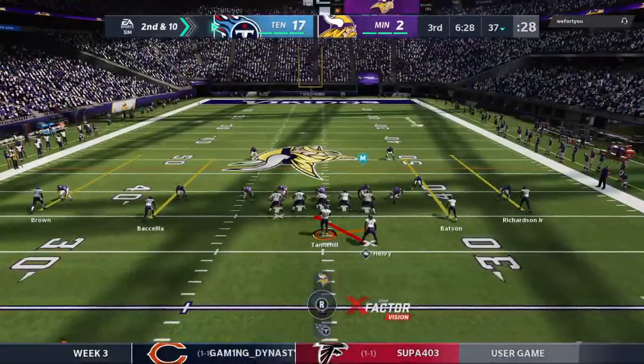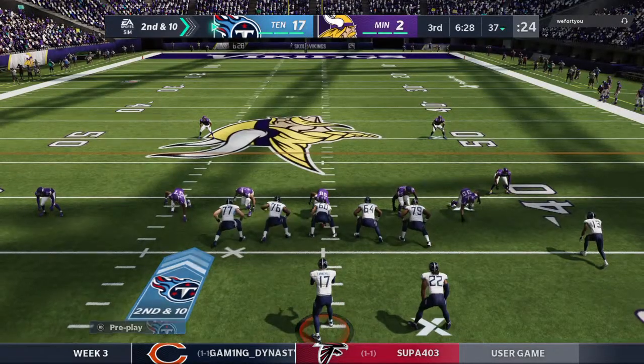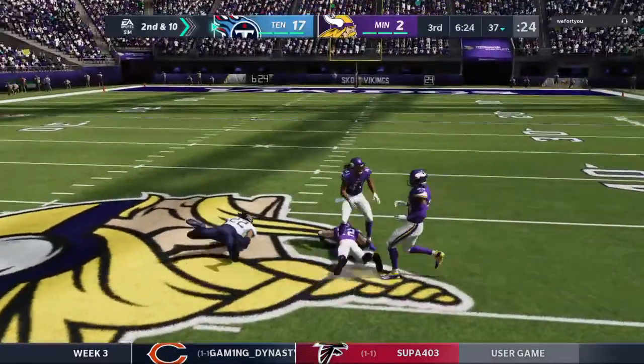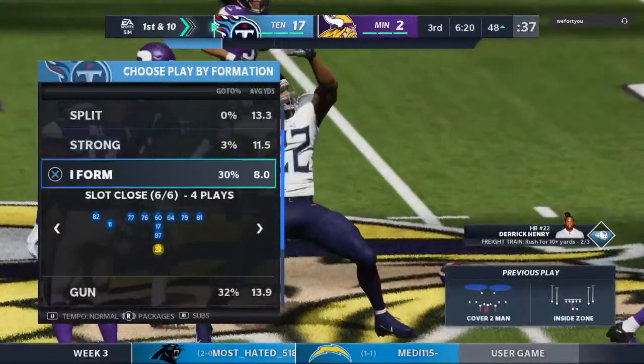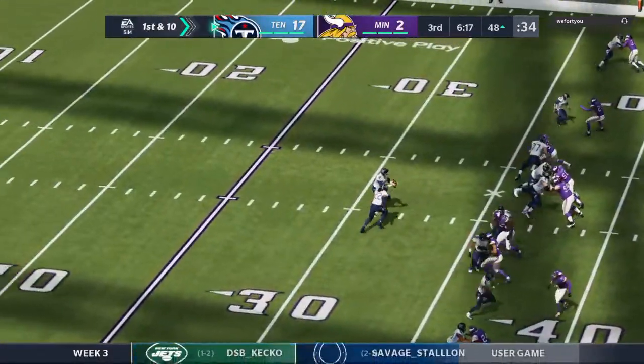Line of scrimmage, again the 37 as they line up 2nd and 10. A shotgun handoff to Henry. He's got the first down and more past midfield. He gets it across the 50 and down to the 48. 15 yards on the play, first down.